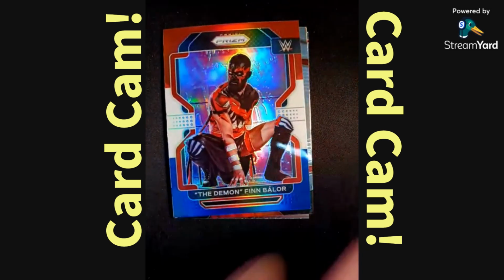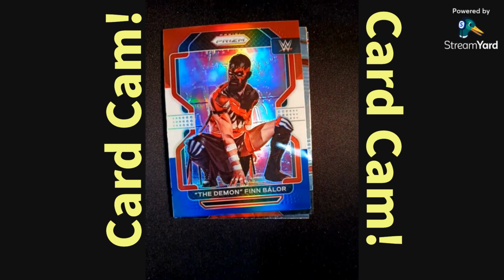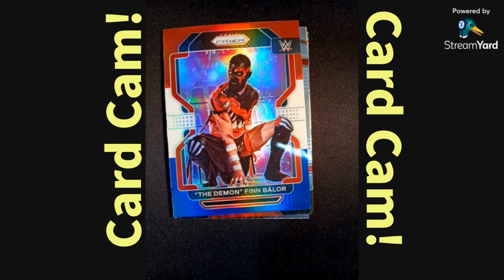Sticking with wrestling, we've got the Demon Finn Balor, 2022 Panini Prism WWE Legend. It says legend. I don't think this is actually a legend because he's a modern wrestler. It's possible I just had a typo in that listing, but it is the red, white, and blue Prism. So Finn Balor came up through the European scene.